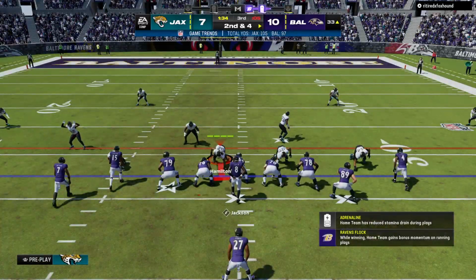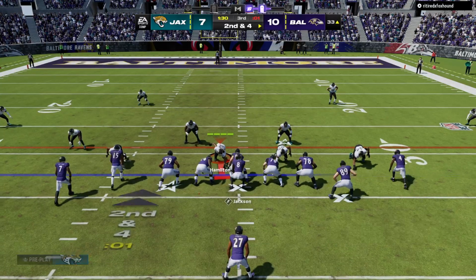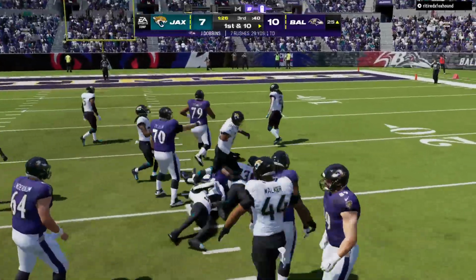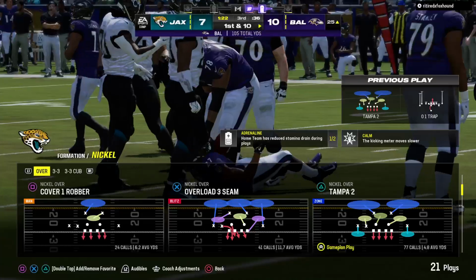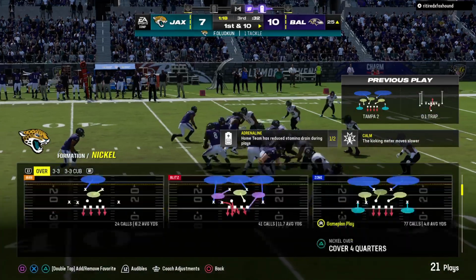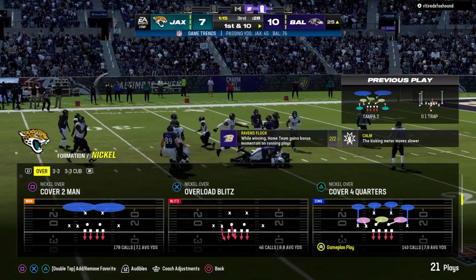Here now, 2nd and 4. A give up the middle to Dobbins. And he's able to get it down to the 25-yard line. That one, a first down pickup of 8. And that's a nice pickup of a first down on that second down run. And at that yardage gained, they can run that play on any down.